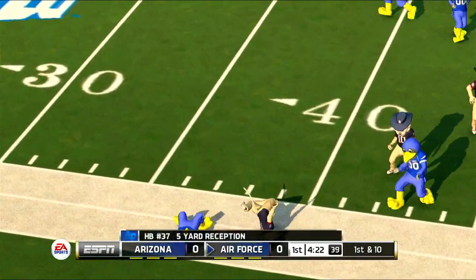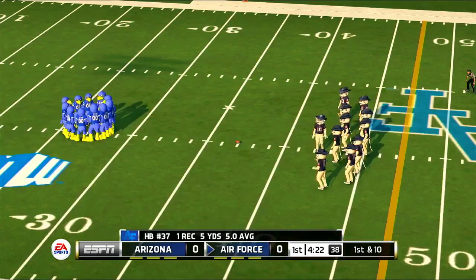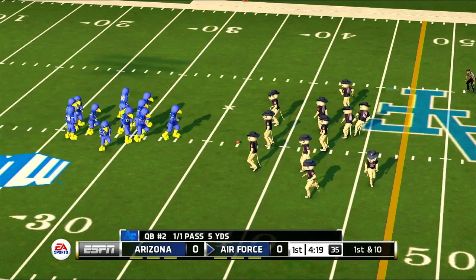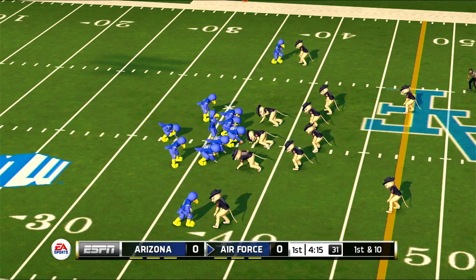Caught and is quickly shoved out of bounds. They just inch past the marker. Yeah, it looked like he got it just by the nose of the football. From their own 37-yard line. First down.